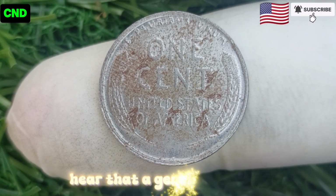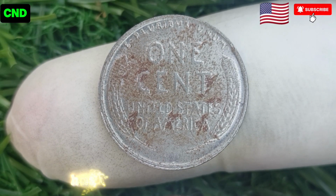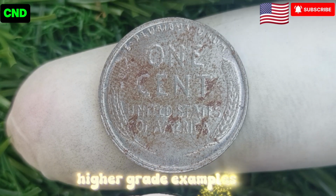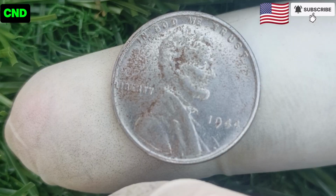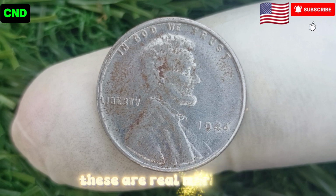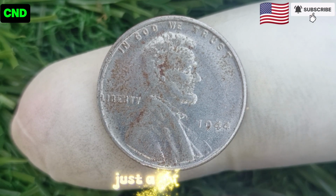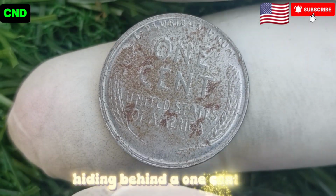A genuine 1944 steel wheat penny with no mint mark in circulated condition has sold for over $75,000. Higher grade examples have reached more than $100,000 at major auctions. Exceptional specimens in outstanding condition have brought well above $150,000. These are real market prices achieved in public sales. That is why this coin is not just a penny. It is a historical artifact. It is a six-figure rarity hiding behind a 1-cent face value.